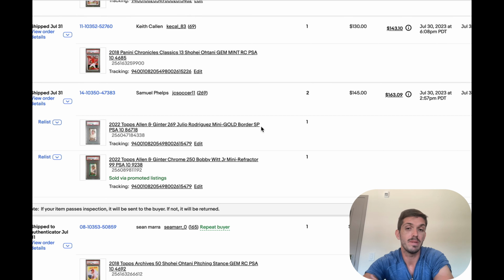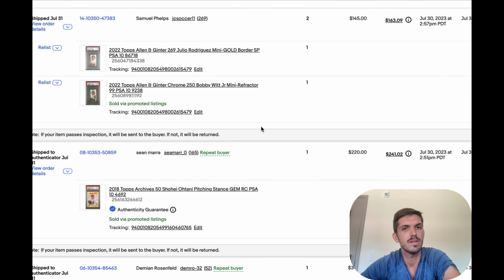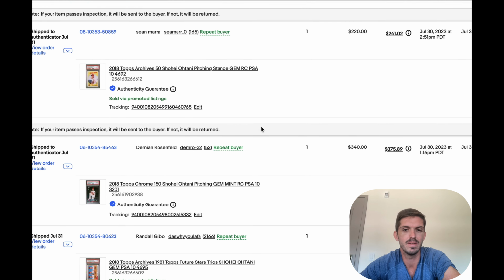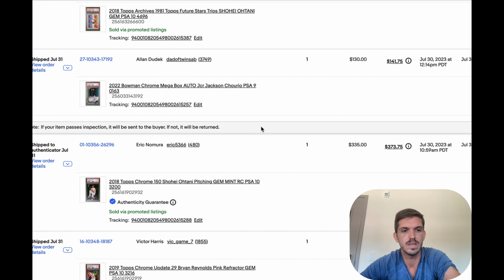Got J-Rod and Bobby Witt actually starting to move a couple of their cards, especially Bobby Witt. He seems to be performing a little bit well. J-Rod is quietly starting to put up some numbers that may end up looking like a respectable year, although his hobby status has been dampened. But I mean, it's Shohei Ohtani's world right now. It's basically him and nobody else. So again, lots of Topps Chrome, lots of Ohtanis.